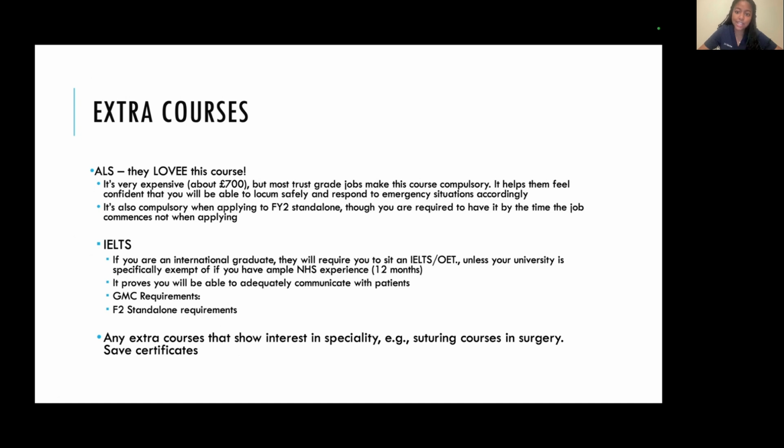Even in F2 standalone, when you make the application, they say that you're required to have it by the time the job commences, not necessarily when you're applying for it. But with trust grade jobs, a lot of them want you to have ALS upon application. That basically gives the hospital more confidence that in case of an emergency, in case somebody goes into sudden cardiac arrest or has any of these clinical emergencies, you'll be able to deal with it effectively and efficiently.